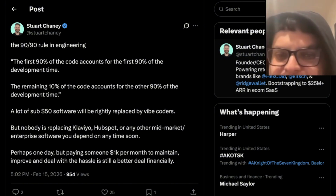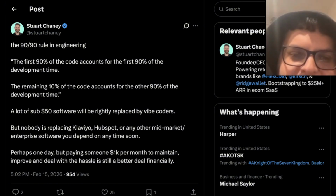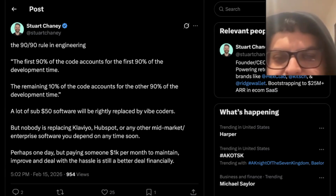You have to think about every single case and make sure every branch is tested, theoretically, in an ideal world. But it is very fascinating where he's saying a lot of sub-$50 software will be rightly replaced by vibe coders. I wonder what software he's thinking about. Maybe like Magnet, I don't know if people used to use that, or like Flycut, where you can do different things on your computer easily, and it's like $15 on the Mac App Store.